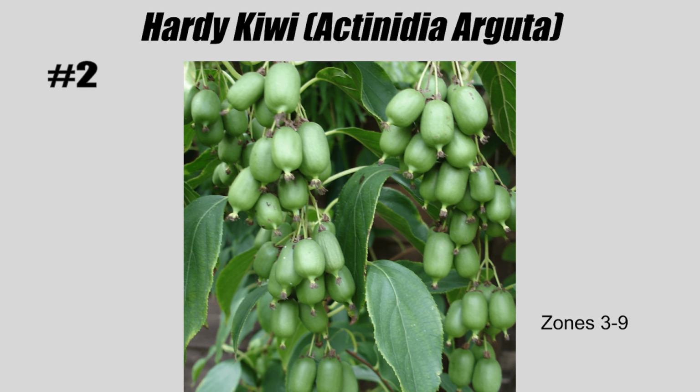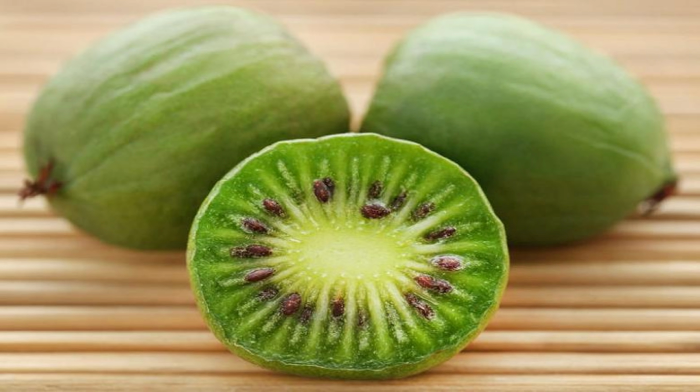The second must-have vine on our list is native to Eastern Asia in the Himalayas, and it's the hardy kiwi. While many people know about Actinidia deliciosa, which is the common kiwi that's found in a store, very few people actually know about Actinidia arguta, which is a much smaller kiwi and doesn't have the fuzz on it. You eat it much like a grape, and it's far sweeter than a normal kiwi, so many people find its flavor to be superior to the normal kiwi that you would find in a store.